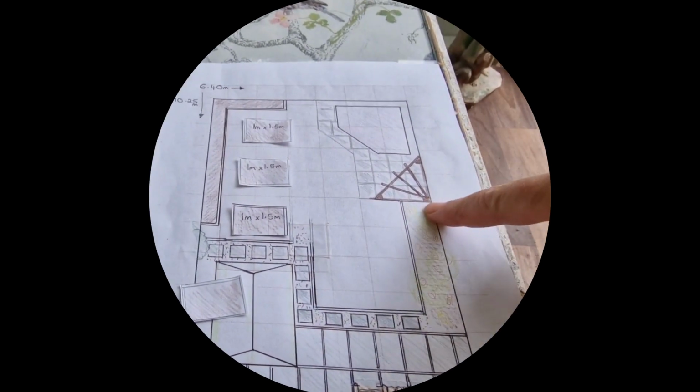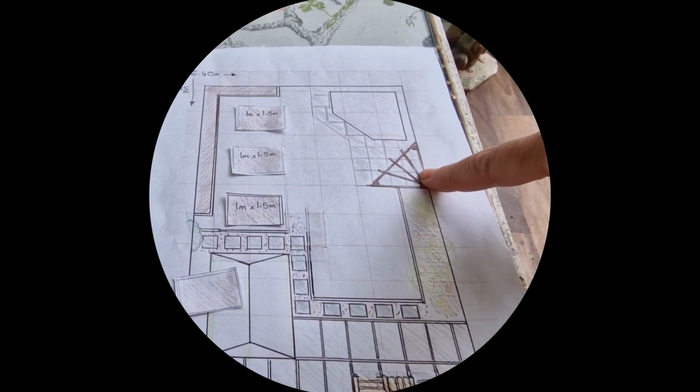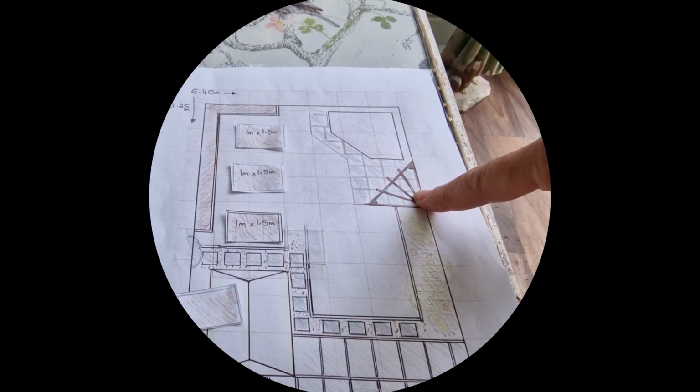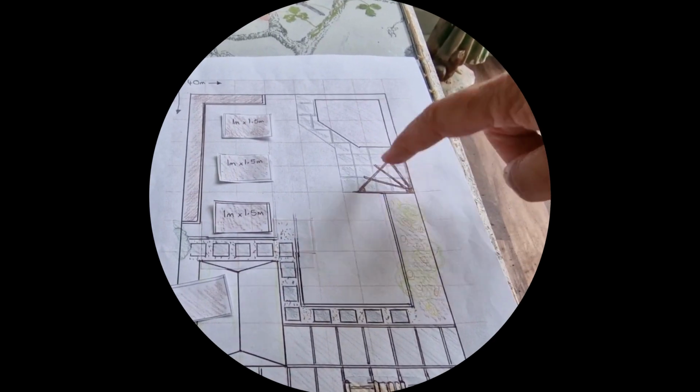Now I want a 2 metre square seating area with a pergola of some sort with my little bistro table, or perhaps a new one, because mine wasn't very expensive and it suffered in the rain. Let's get a new bistro table and chairs to go there.